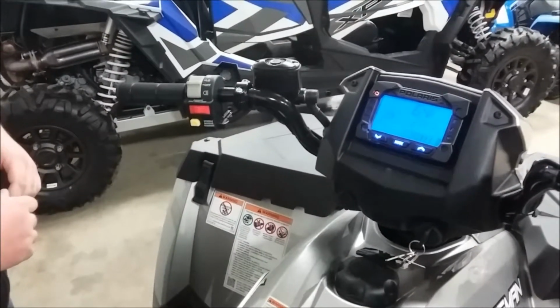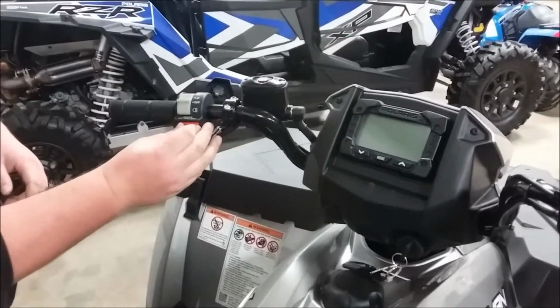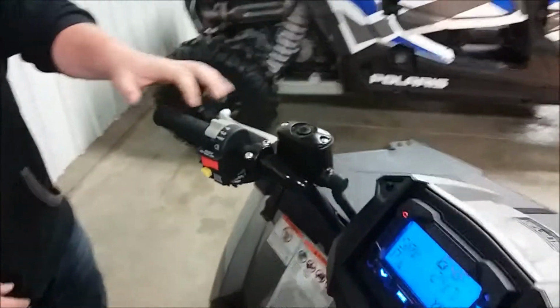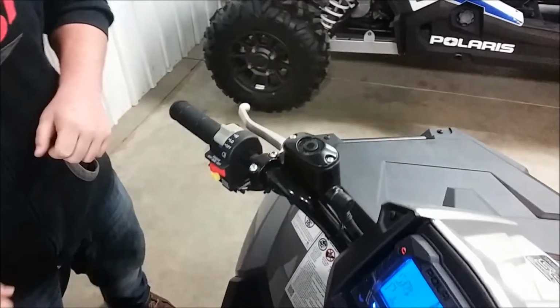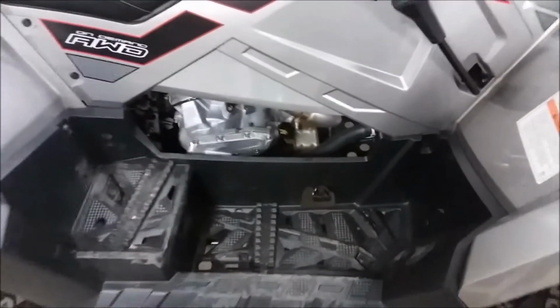In any bad situation where the machine needs to be shut off immediately, you can shut that switch off one way or the other, and you can see it cuts off power to the machine. Here you also have your lights. You have an off, a low beam, and a high beam setting. And you have one master brake switch that'll run all 4 brakes on the machine, as well as a foot brake that'll run just the rear brakes.